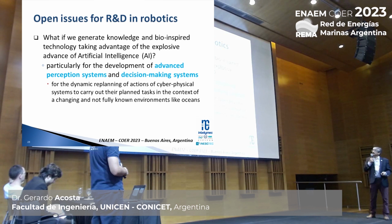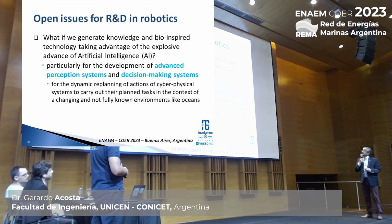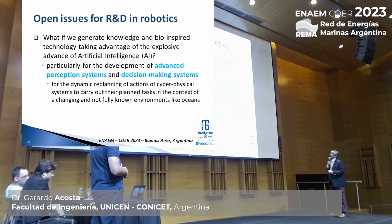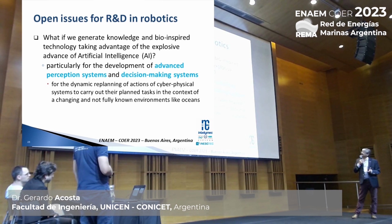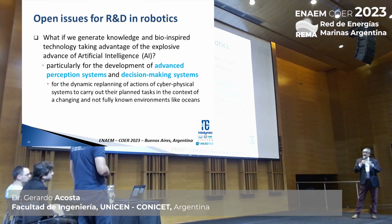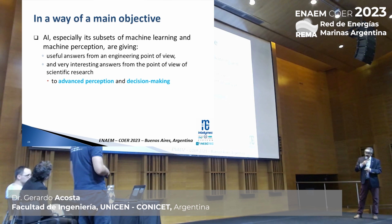We are proposing that we have to take advantage of the advances of artificial intelligence, particularly for the development of advanced perception systems and decision-making systems, mainly for the dynamic replanning of actions of this kind of cyber-physical system integrated by many robots. So we can perform and optimize their task in this changing environment like the oceans.